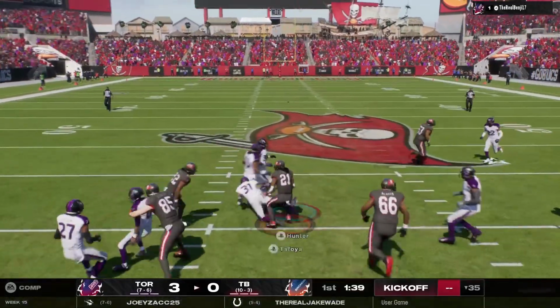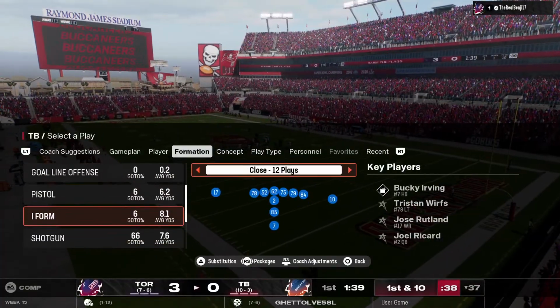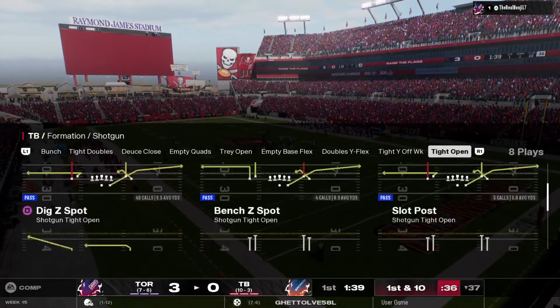The lane opens here. He's past the 30. Well, they nearly broke that for more, but as it is, still a good return. They'll start the drive right around the 37.